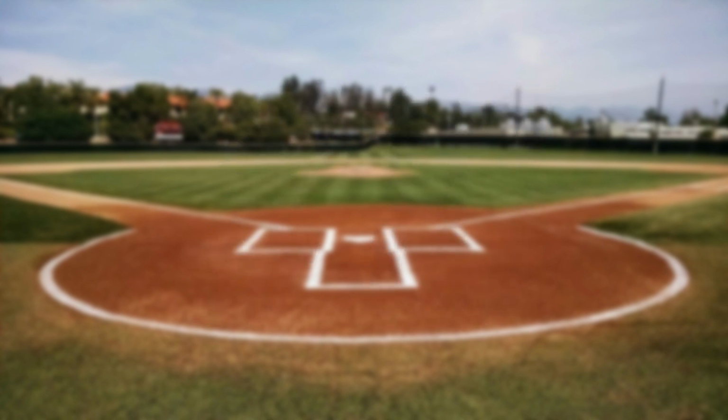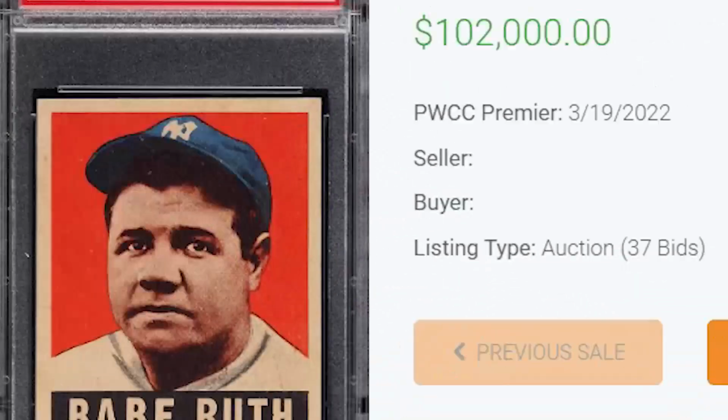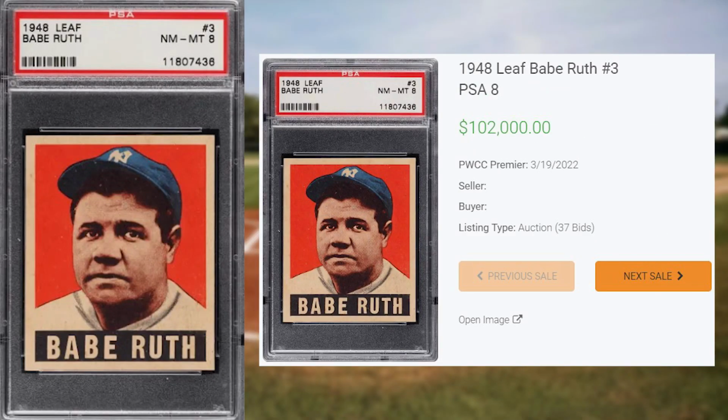Kicking off the top 10 is this 1948 Leaf Babe Ruth, card number 3. This PSA 8 received 37 bids at the PWCC Premier Auction on March 19th and sold for $102,000. Despite a previous PSA 9 sale of this card, this is the new record sale of this card in any grade by any grading company.